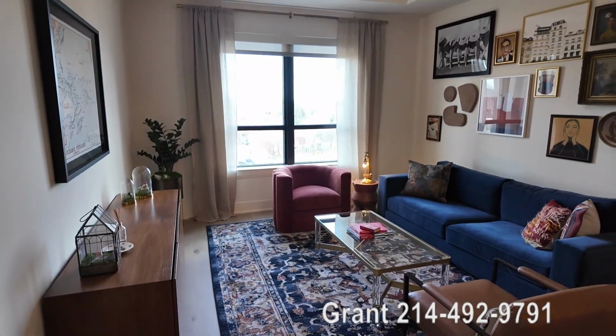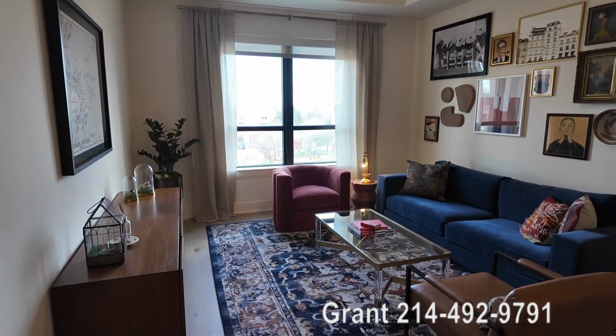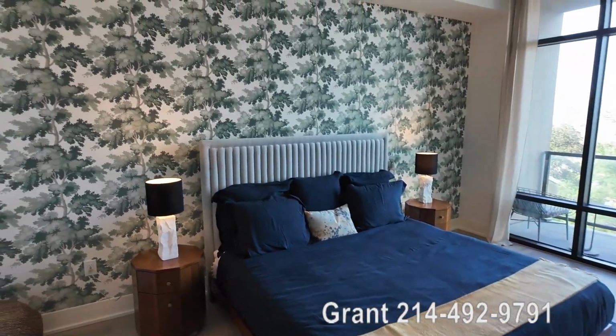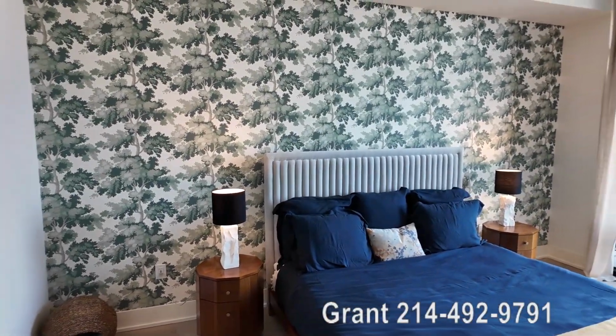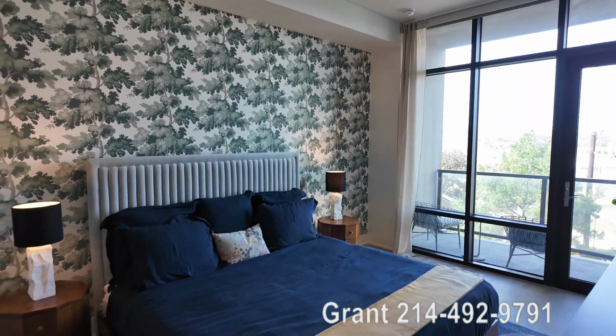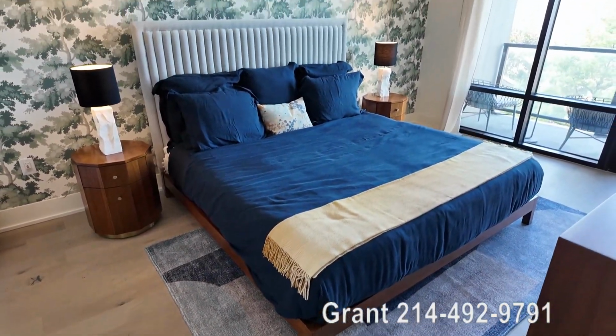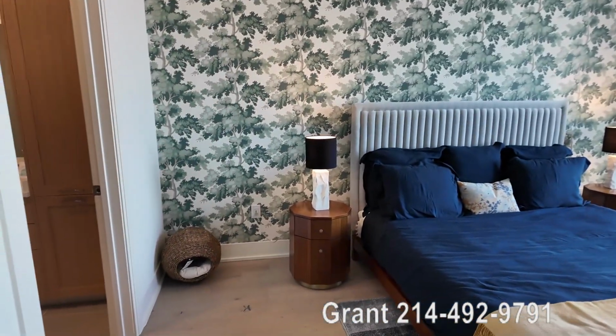We're still at the Westcott in their one bedroom den, one bedroom study, and we're going to go into the bedroom and see that. So the bedroom is here. Oh my goodness, this is a huge wall. This wall is enormous. And so that king bed doesn't even look that big. It looks more like a twin because the wall is so big. You've got a lot of space in here.